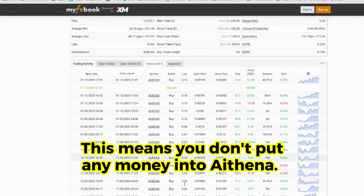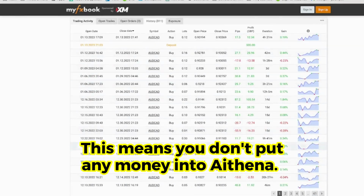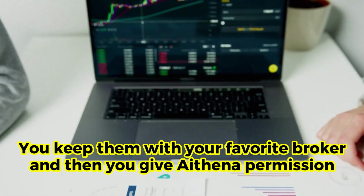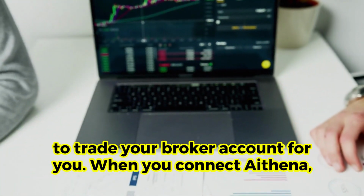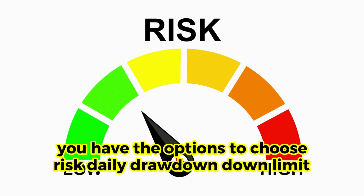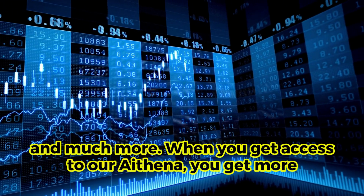This means you don't put any money into Aithena. You keep it with your favorite broker, and then you give Aithena permission to trade your broker account for you. When you connect Aithena, you have the options to choose risk, daily drawdown limit, and much more.